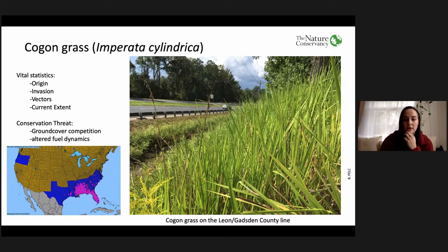So I'm gonna go through a little bit about identification, because as Brian has mentioned, early detection for new populations is extremely important. One of the real problems about Cogongrass that really lifts it above other invasive species issues is that it's so difficult to control and eradicate. It takes multiple years of herbicide treatment to try to get a handle on these populations.